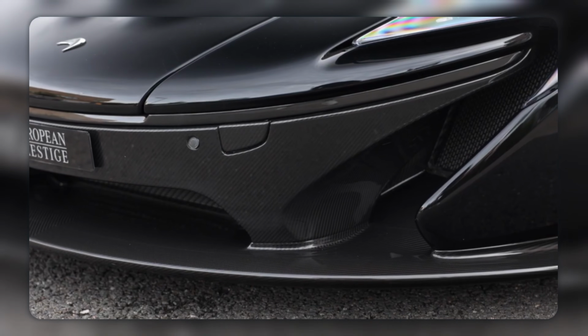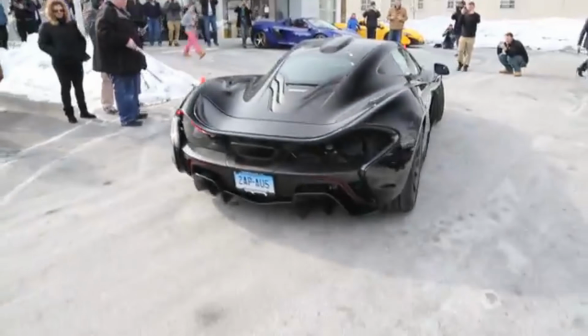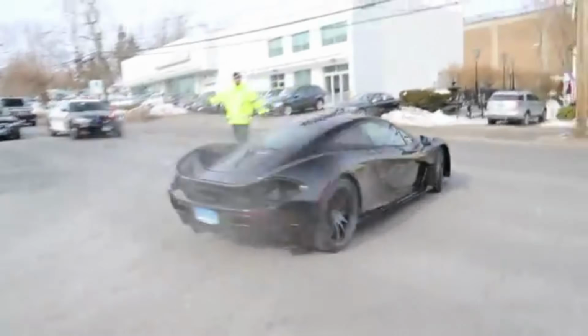Carbon fiber wraps the body and chassis like a second skin. The cockpit is centered like a fighter jet. Even the air intake snorkel on the roof screams racing thoroughbred. But what makes the P1 truly different from its peers is how it drives.